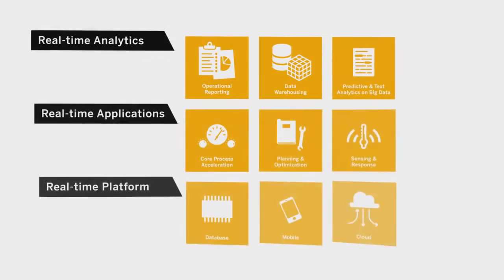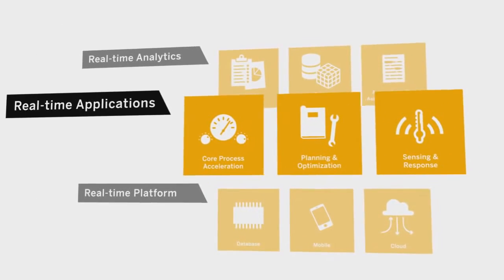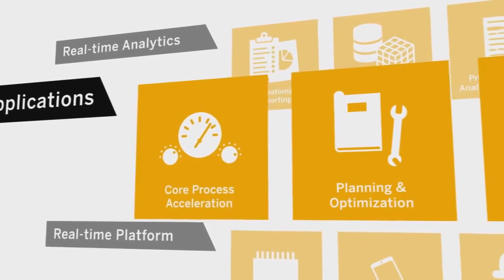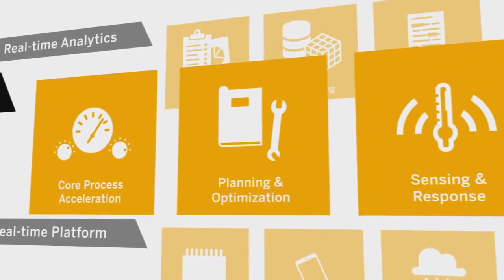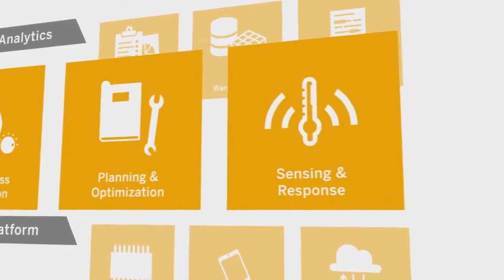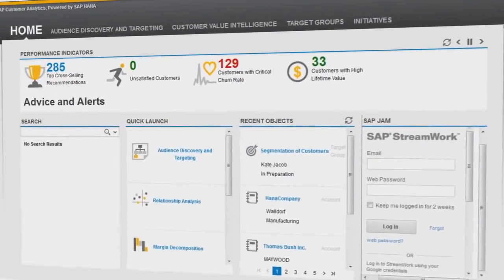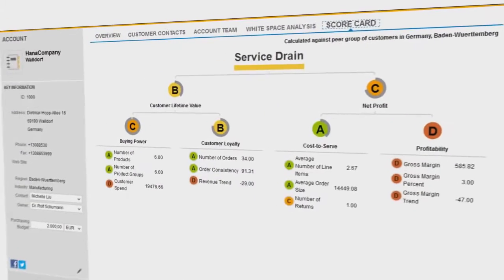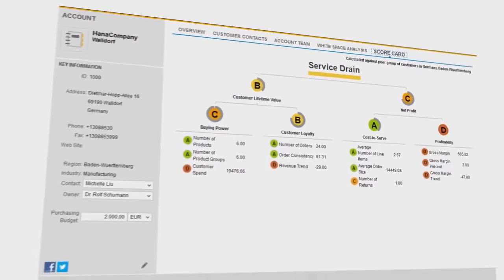Gaining new insights on data at any level of granularity is also the basis for a new class of applications that empower your organization to transform the way you run the business. Real-time applications turbocharge your business by putting SAP HANA underneath them, making existing processes faster, quickly, and without disruption.